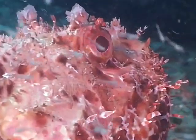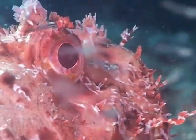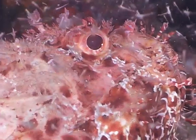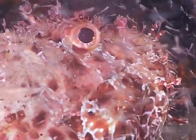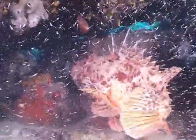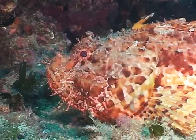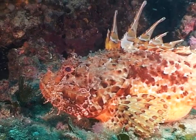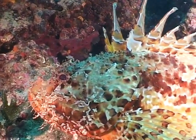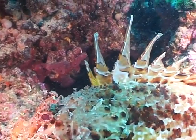A scorpion fish lies motionless on the seabed. Remaining motionless is a good means of defense and good camouflage. The scorpion fish has poisonous spines on its dorsal fin and gill covers. This poison, however, can be neutralized at high temperatures, so there is no imminent danger.